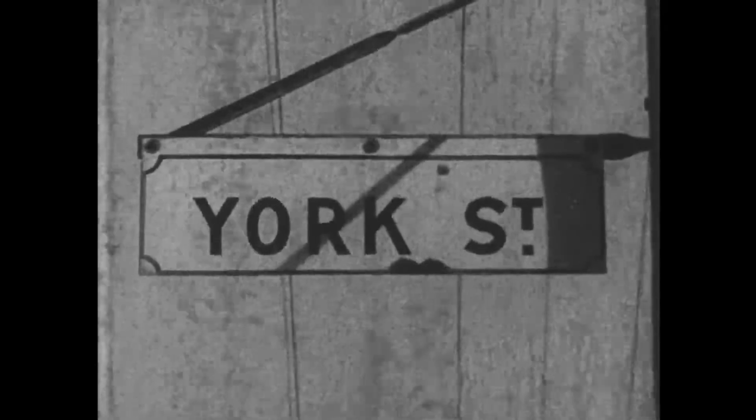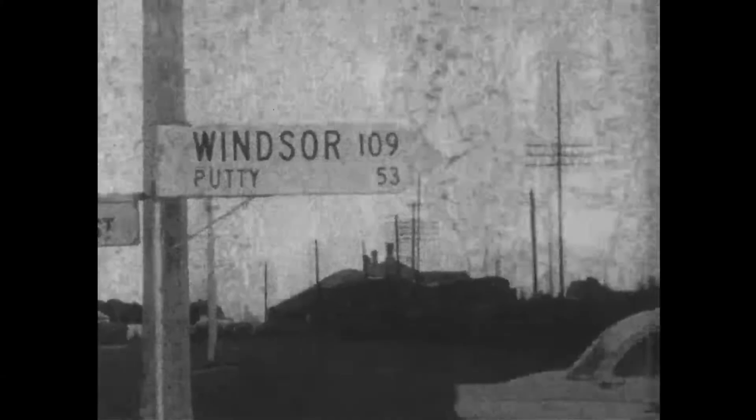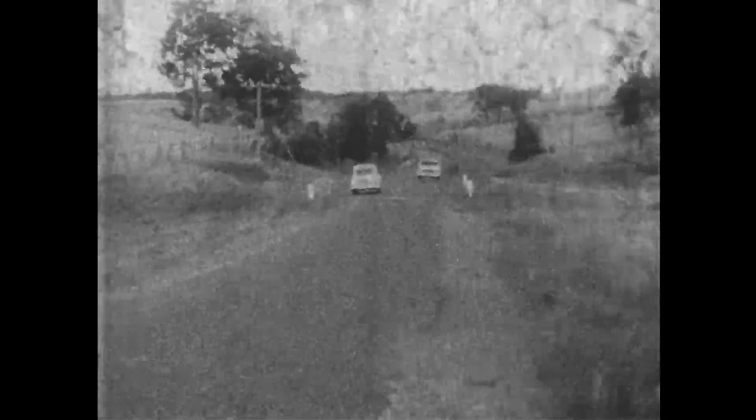In the early years of settlement, the Great North Road from Windsor to Singleton via Putty was the only land route to the valley. Reconstructed in more recent times, it is once again a main traffic artery.